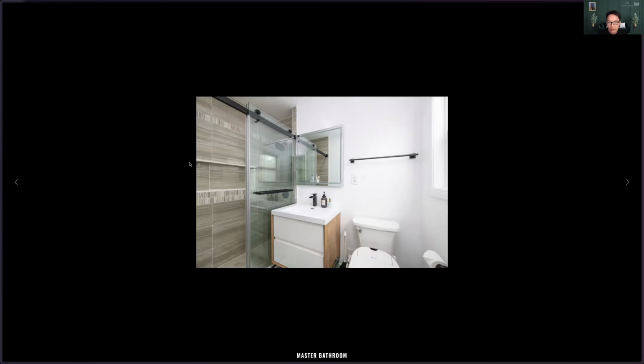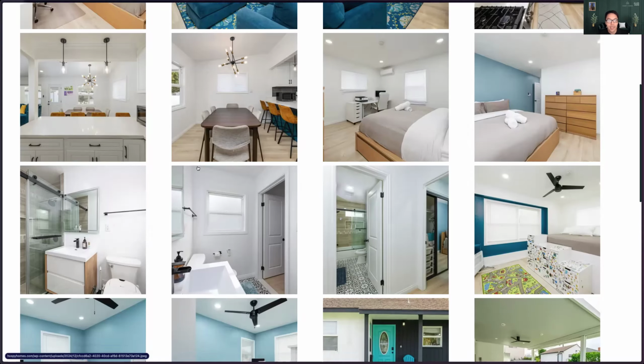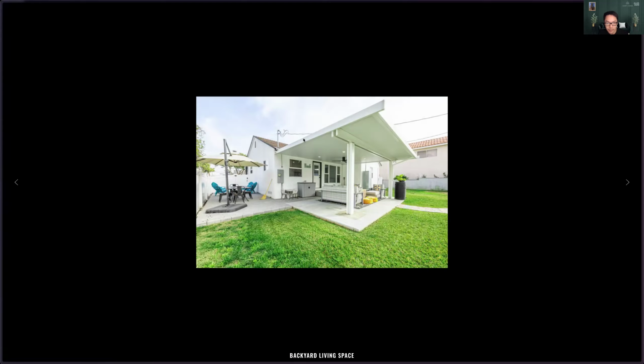Bathroom is nice as well. More, relatively recently updated. You can see the shower and all that. It has a really large, I think one of the best things about this property is the backyard is amazing, especially for families or people who have pets because it is fully enclosed. There is this large covered sitting area.